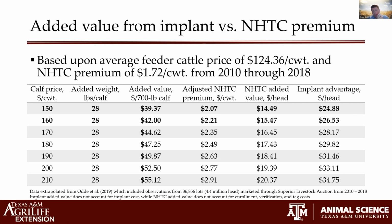Okay, so at a $1.50, that difference is almost $25 per head for 7 weight calves. Okay, at a $1.80, that difference is roughly $30 per head. That's not total added value of implanting versus not implanting. That's the difference between the benefit of implanting versus the small benefit of selling those cattle under a natural or NHTC type designation.